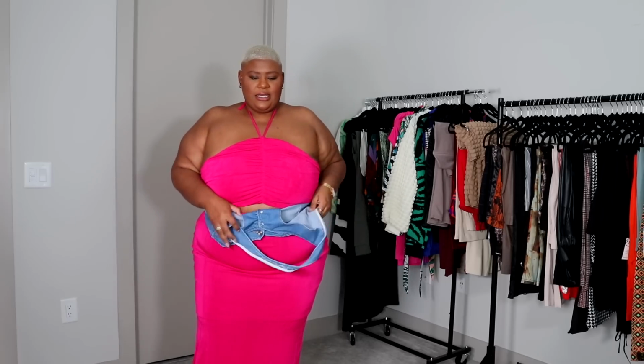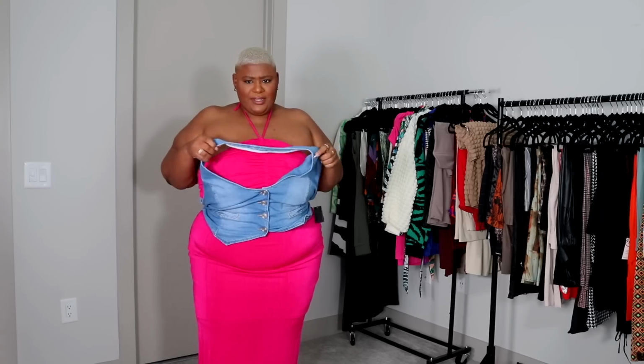I feel like this would be really cute with my cargo pants from Amazon, the oversized cargos, a fitted denim top, loose cargo pants, and why am I still wearing this? And the denim heels, oh, silver bag, silver jewelry. This is cute. Hold on.